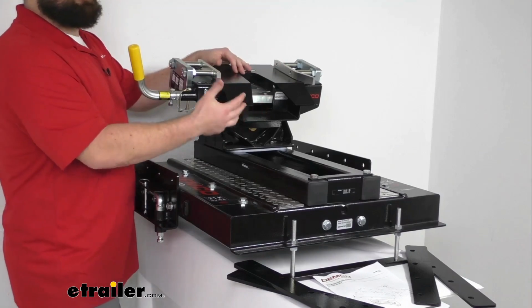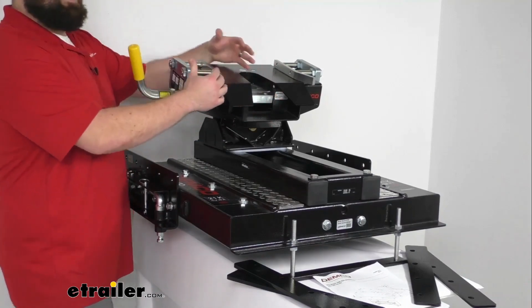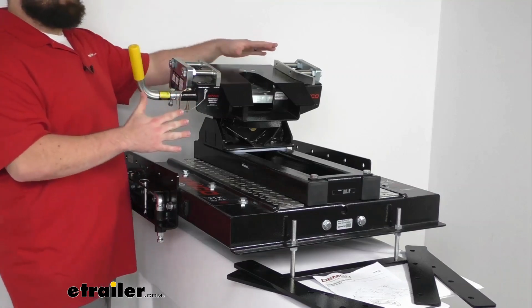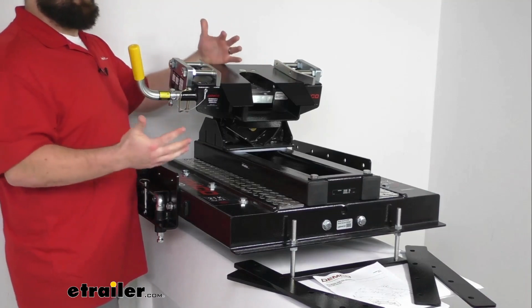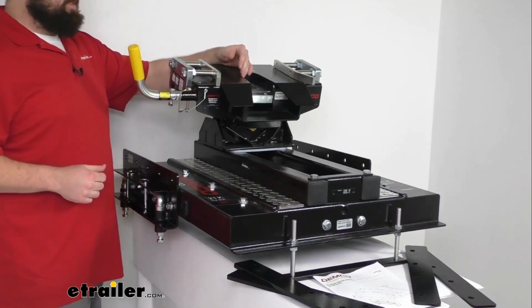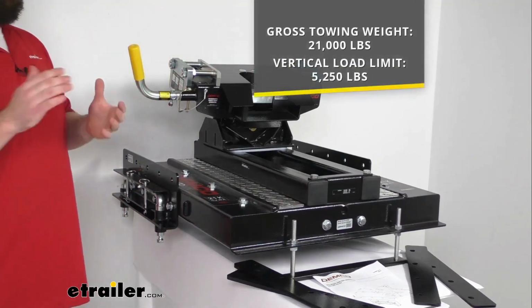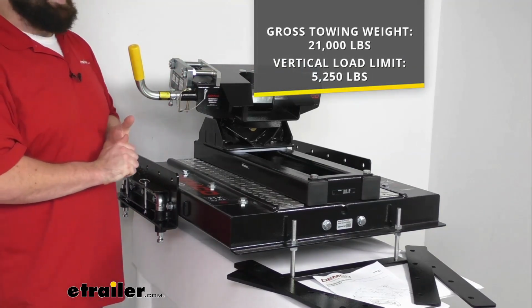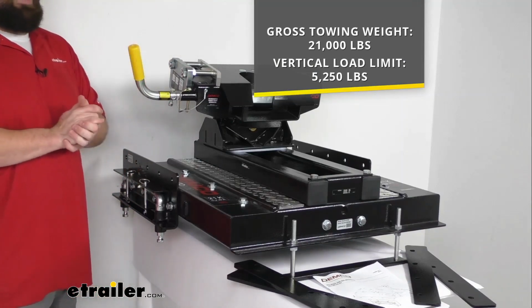Some other pin boxes may need a separate capture plate to assist in preventing movement there, but this is definitely not going to be compatible with your Sidewinder or Revolution kingpins or any other device that changes the pivot point of your trailer's kingpin. This does have a sturdy steel construction, so it is going to give us a gross towing weight capacity of 21,000 pounds and a vertical load limit of 5,250 pounds.